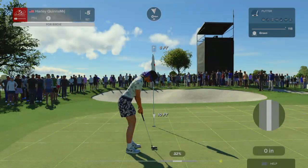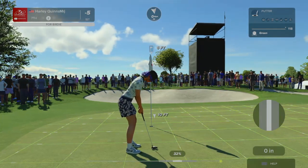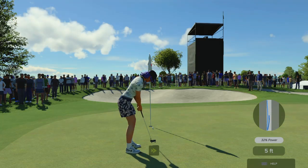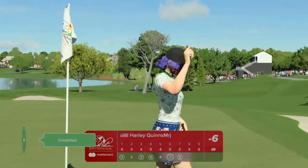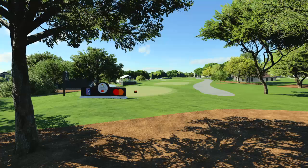Just 6 feet between her and the hole. And that's her 4th birdie of the day. And that will take her to 6 under. Still in the lead now after that hole.